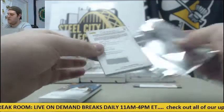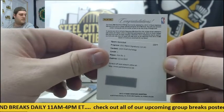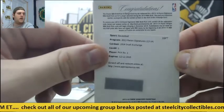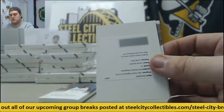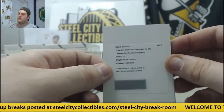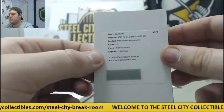All right, here we are. Draft exchange pick number one. That is, of course, Andrew Wiggins to the Timberwolves. Going to Minnesota, Andrew Wiggins, pick number one. Another redemption right here. Archie Goodwin, film auto rookies. I think he is a Phoenix Sun, Archie Goodwin, film auto rookies.